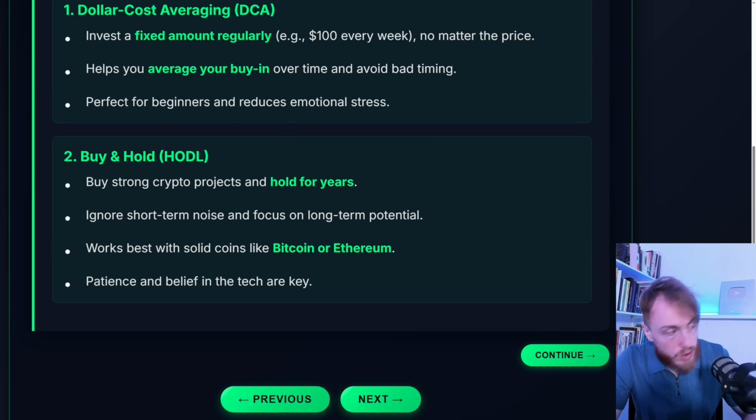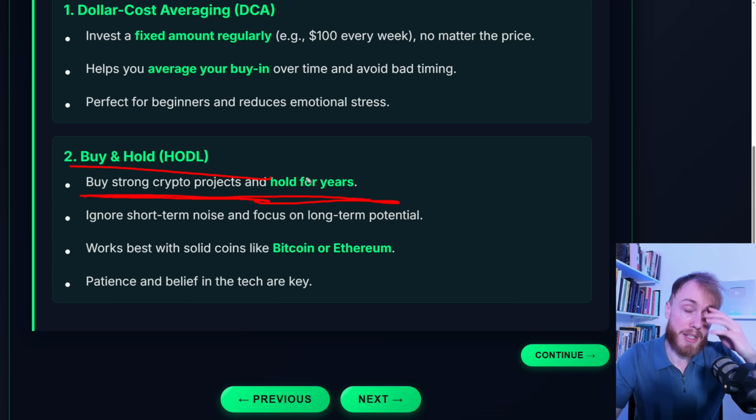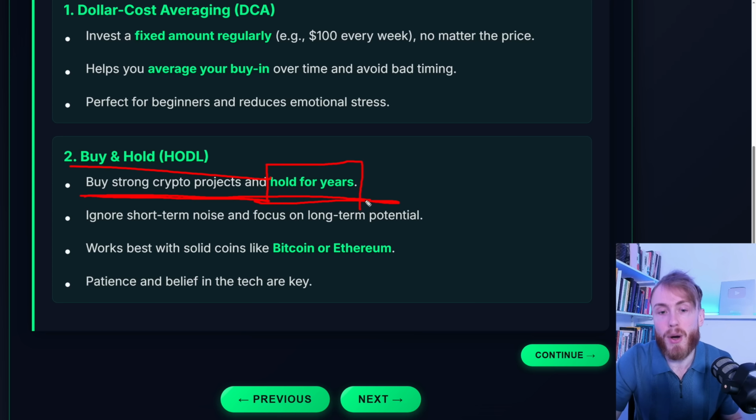The next long-term trading strategy is the classic buy and hold, or in other words, HODL. You need to buy strong crypto projects and hold for years. In order to find the best crypto projects, you need to analyze them, and we don't really have time to dive deep into that in this video. Let me know down in the comments if you want to see a video in the future about how to analyze crypto. But the point is to basically find, just like if you're buying a stock that you really believe in, you can do the same thing for crypto.